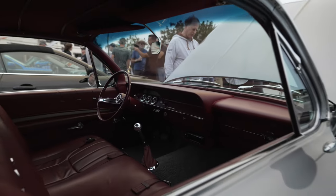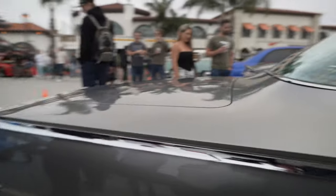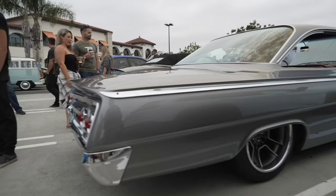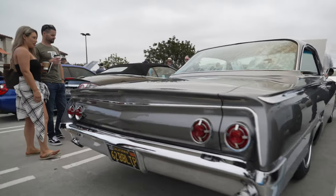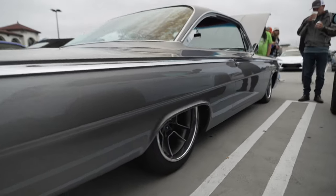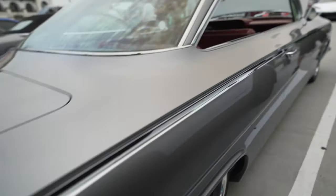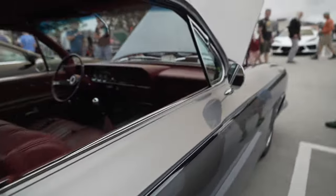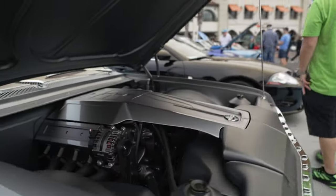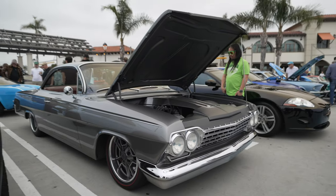See, when you restore a car, you're putting it back in the original condition. But when you do a rebuild like this guy, you basically try to improve it. So you're not trying to put it back in its original condition, you're making it look different, but still with a connection to yesteryear. So, wow, check out the wheels on this. This is beautifully done. Yeah, this would be my pick for car of the week right here. Wow. Awesome rebuild.